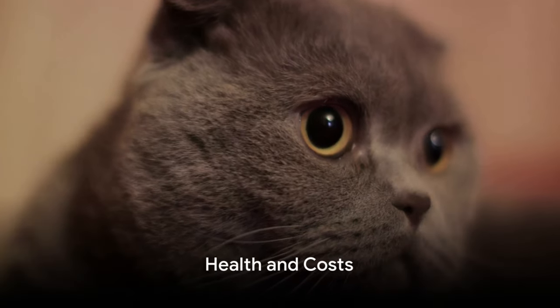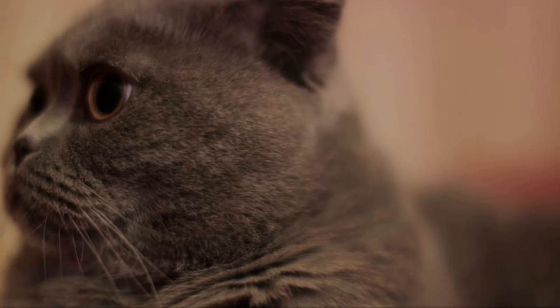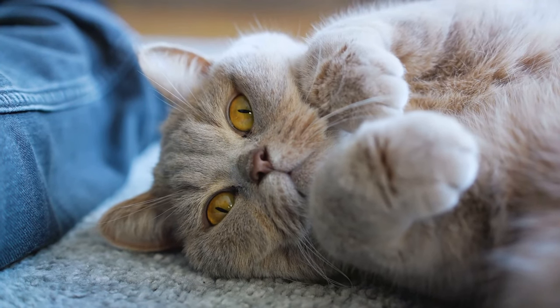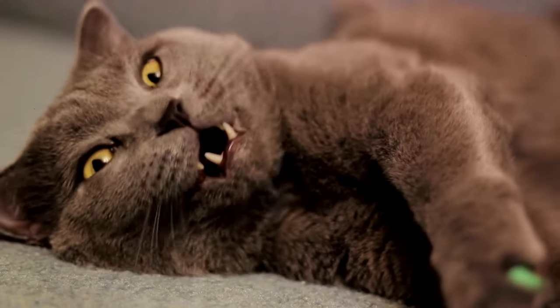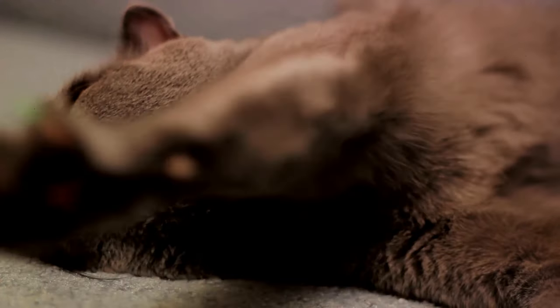Finally, let's talk about their health and the costs involved in owning a British Shorthair. These lovable felines are generally robust and healthy, but like any breed, they're prone to certain health conditions, the most common being obesity. Yes, these cats love their food a little too much, so it's crucial to monitor their diet and ensure they're getting just enough exercise to stay fit.